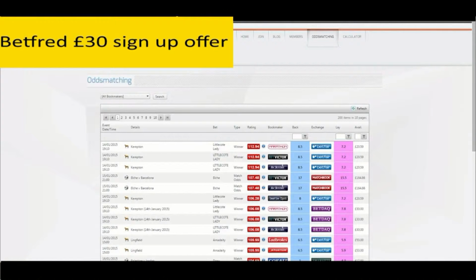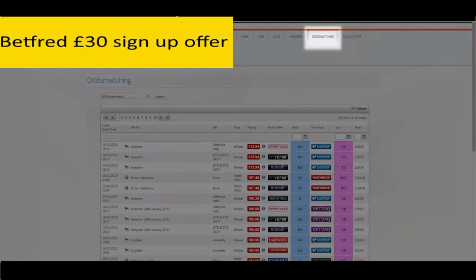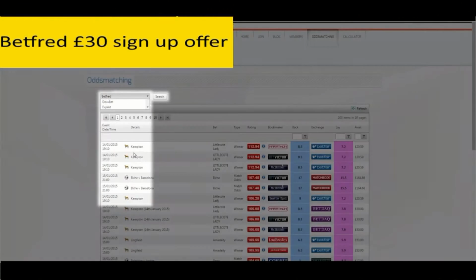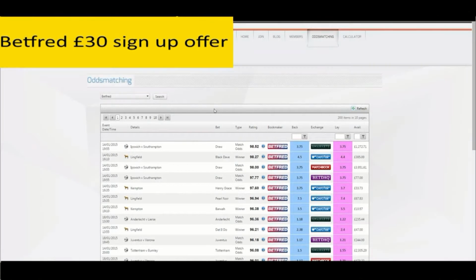To do this, we load up the odds matching software by clicking the link at the top of the website, and we're going to use this to find something to bet on. Once it's loaded up, at the top select Betfred from the drop-down list and press Search. All of the available matches are displayed. For this offer, our first bet needs to be at odds of 2 or above.